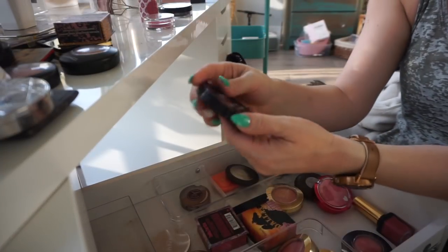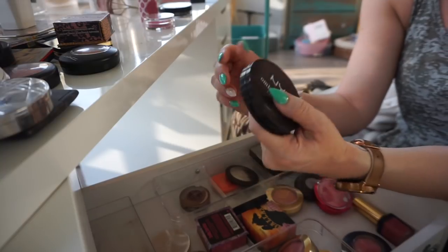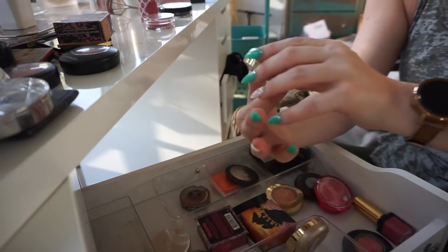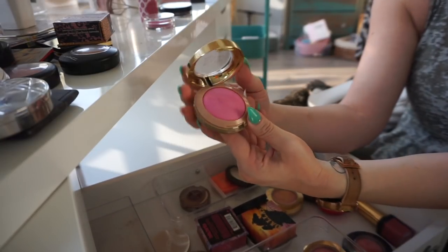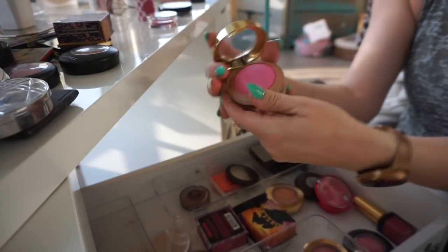This is a NYX Ombre Blush. It was always really, really dark for me. I liked it. I like the formula, but I'm going to declutter it. This is Delicioso Pink by Milani. And look how similar. I'm going to get rid of that.